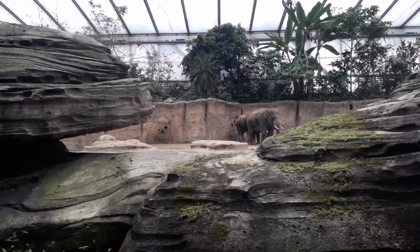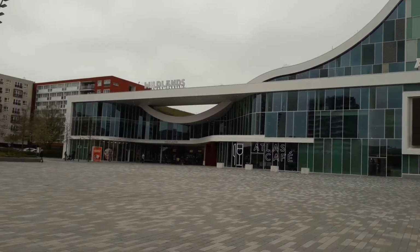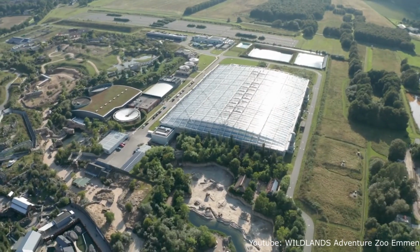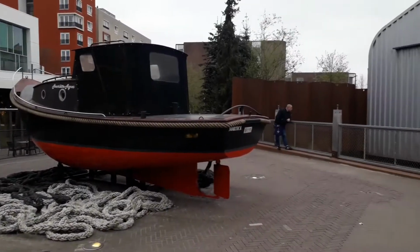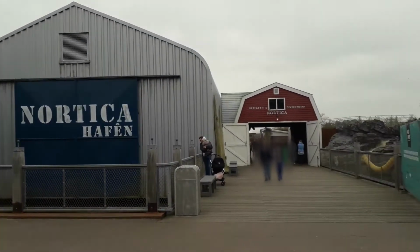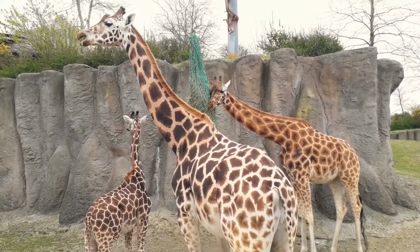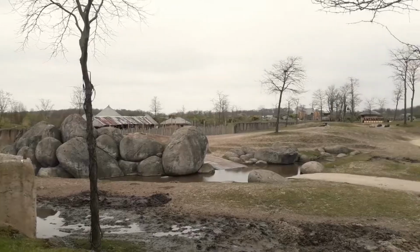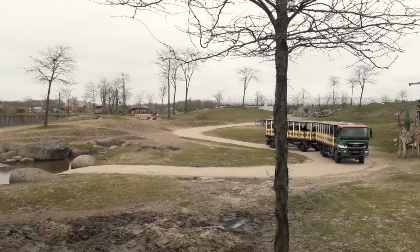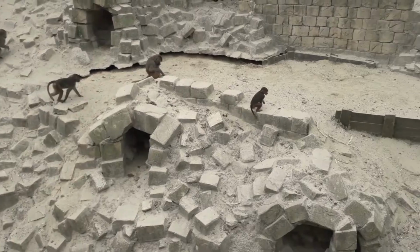Welcome to Wildlife Quest. Today we are continuing our tour of WILDLANDS Adventure Zoo Emmen. Last time we explored the zoo, we went through the cold north and rugged coastlines of Nortica. Today we travel to Serenga, which the zoo also opened with in 2016. This area takes you through the drier regions of our planet, exploring savannas, grasslands and deserts. So, without any further ado, let's start our tour.